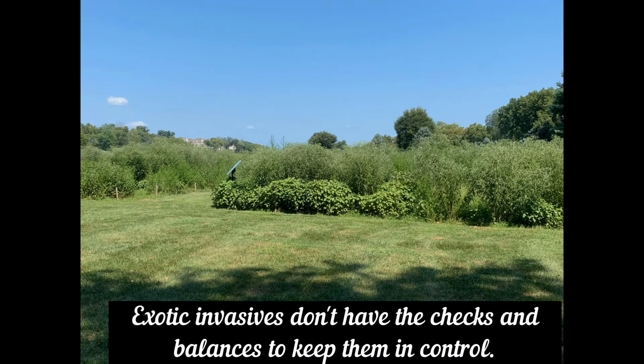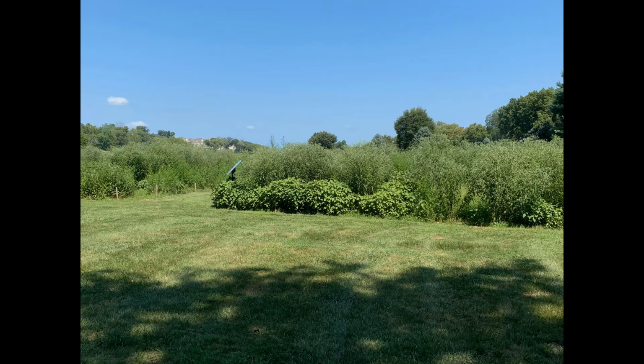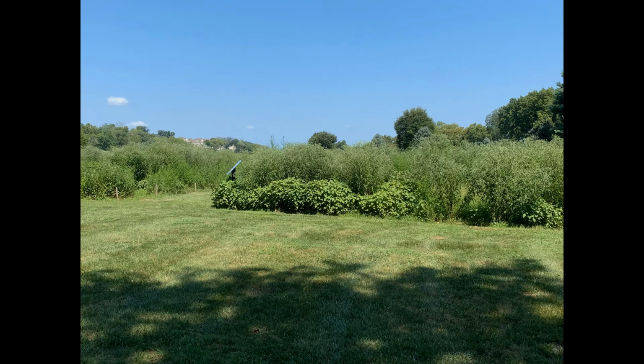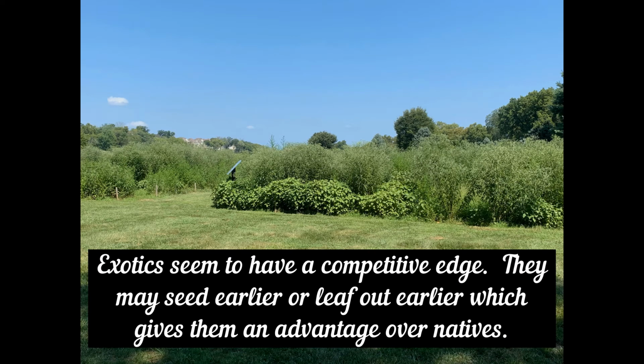These exotic invasives don't have what our evolved natural flora and fauna have, and that is checks and balances. They came from another place where they evolved with their natural checks and balances, so they don't overrun. They're in a system where there's a lot of checks and balances, there's competition. That's not so true with the exotic invasives when they leave their continent of evolution. And that's what we see here. There aren't many insects that are going to come and check it. There aren't that many diseases coming in to check it. They might seed earlier or leaf out earlier than our natives, so they have a competitive edge. There are all sorts of things that happen when exotics are introduced, and of course we're all learning that now. We know that now.